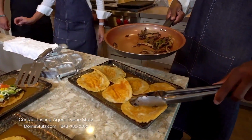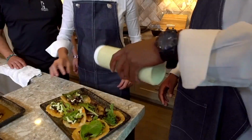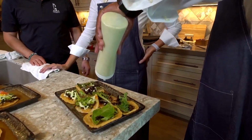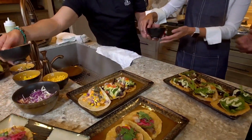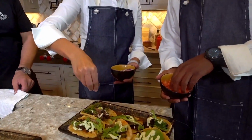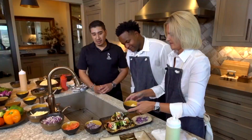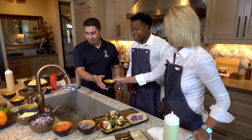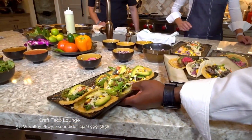Now we gotta garnish it with a little bit of a spring mix. So now we go with our homemade serrano cilantro aioli that we're gonna dress it with. And now we have some freshly chopped tomatoes and onions we're gonna put on top. Very nice, Dory. We'll do this as a team. Yes, we got this. And I'm gonna eat this one, so I'm gonna put a little more cheese. Okay, perfect. That's our portobellini taco.